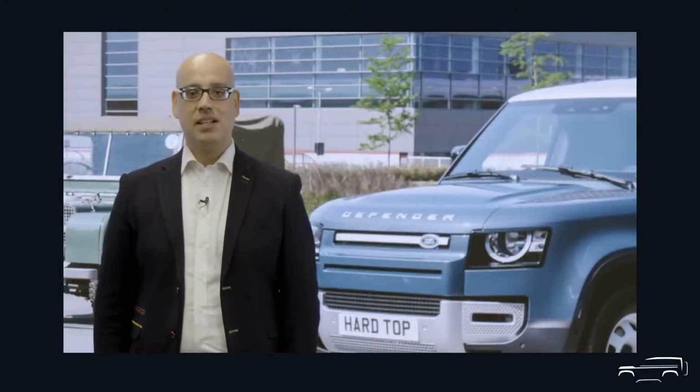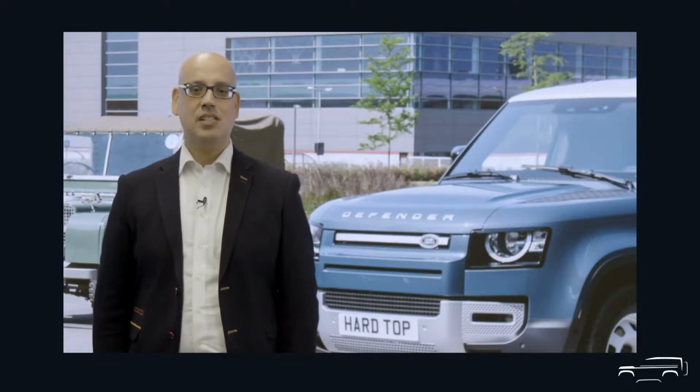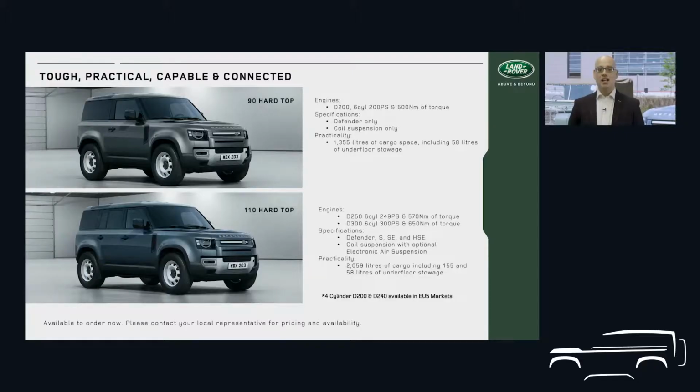That brings us to the end of this presentation, but before we wrap up, let's just take a final look at the key features of the toughest and most durable model in the lineup. New hardtop is available in both 90 and 110 body designs, complete with an immensely practical load space with secure, lockable storage and tough materials that will withstand the most demanding use. It's powered by Land Rover's latest straight-six Ingenium diesel engines, all delivering superior torque and efficiency, and comes equipped with all the latest connected features courtesy of our new Pivi Pro infotainment system.